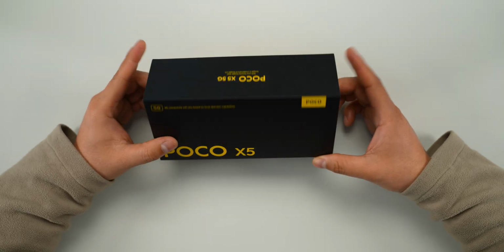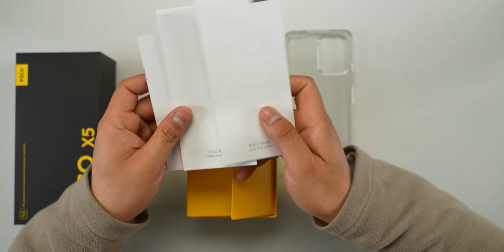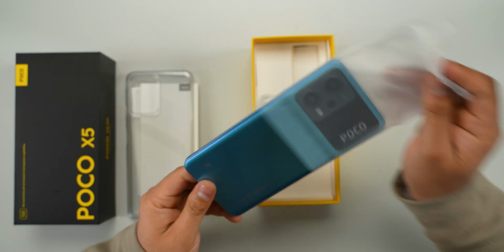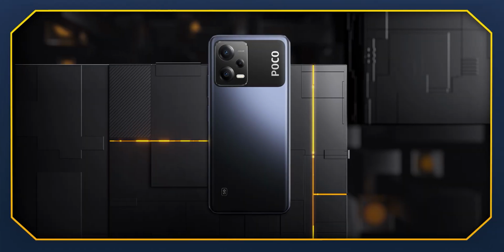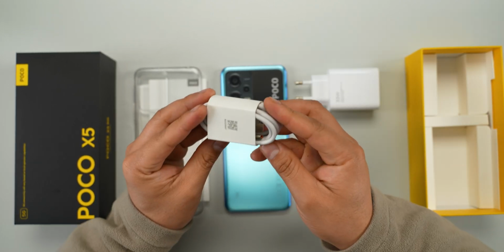Okay, this is a pretty standard box from Poco, nothing fancy here. Opening it up, we first have some paperwork alongside a case and a SIM ejector tool. Then we have the smartphone itself. I have it in this blue color, while you can also get the green and black options. Below it, you get a 33-watt fast charger and a USB Type-A to Type-C cable.